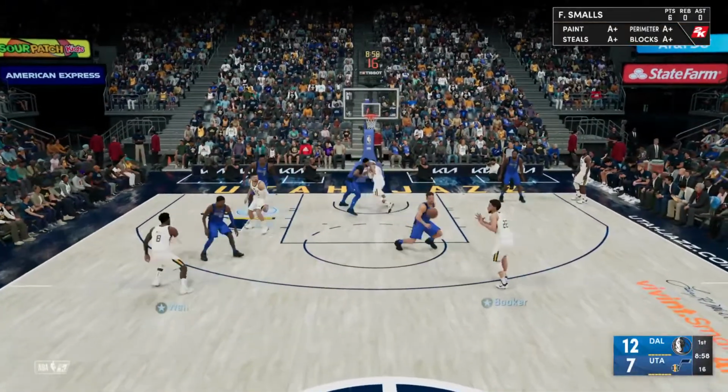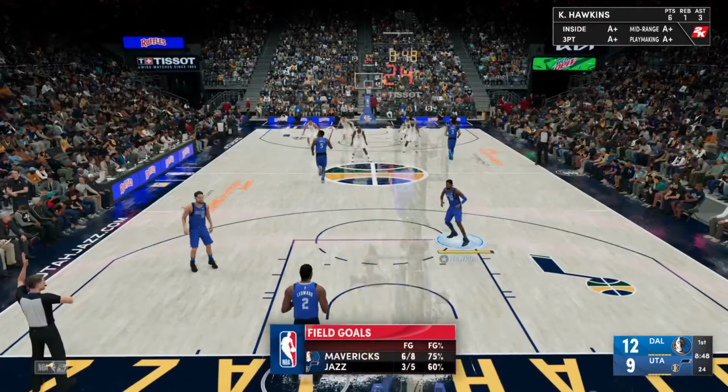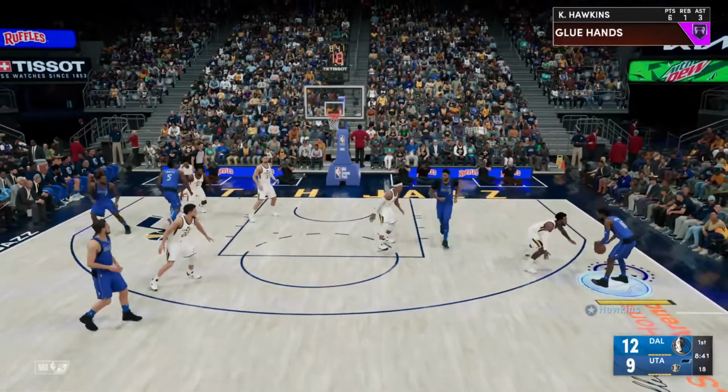Pass to Wall. Back to Booker. On the mark with the 15-footer. And because of that high basketball IQ he possesses, Booker takes great shots, and he knows the value of the mid-range game. Hawkins against Wall.